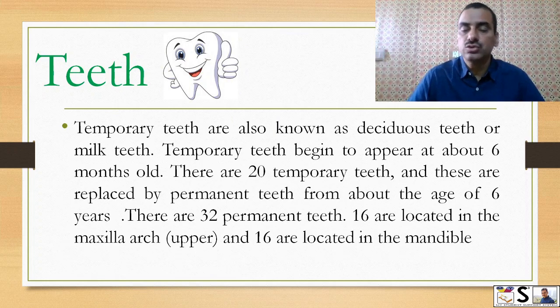Temporary teeth, also known as deciduous teeth or milk teeth, begin to appear at the age of 6 months. There are 20 temporary teeth and these are replaced by permanent teeth from about the age of 6 years. They start replacing. There are 32 permanent teeth. 16 are located in the maxilla, meaning upper jaw, and 16 are located in the mandible or lower jaw.